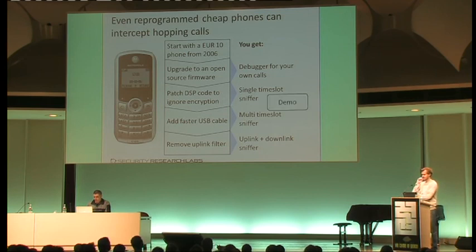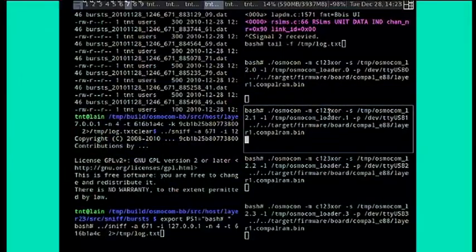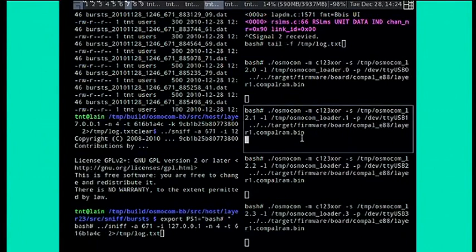Exactly. Can we switch over to the other computer once again? Okay. Thank you. Okay. So here I'm using 4 of these phones connected to 4 serial ports on my PC. I just need to start everything. And okay, so I started all the phones.